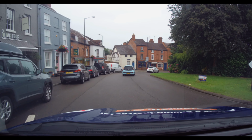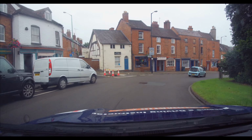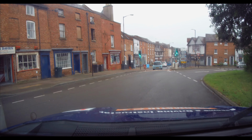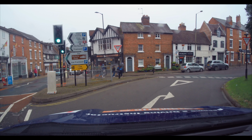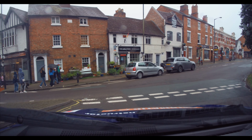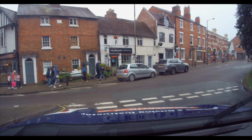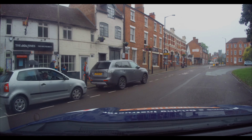Now here's one of those other examples where we're coming round the roundabout, but as we get there, we can see we've got 4 give way signs, which tell us in this instance, we actually need to give way to traffic on our left. So as we approach, we'd be looking to the left to see if it is clear to go, if anything was coming. If it isn't, then because it's a give way line, you just keep going. You don't need to stop.